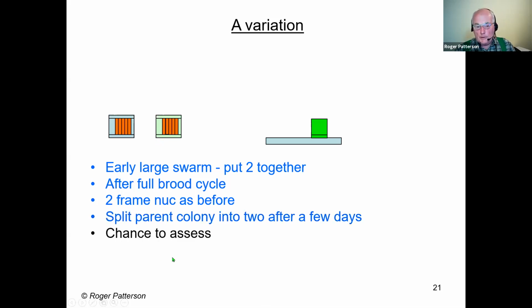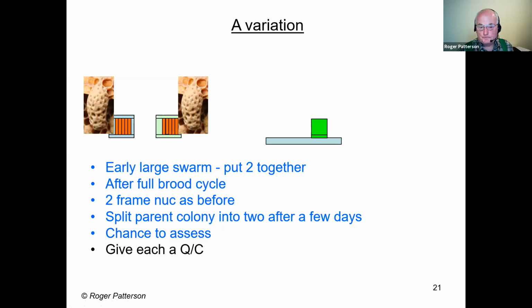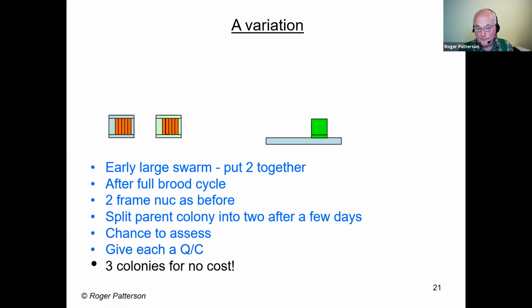What it does is it gives you a week or a little bit more, a couple of weeks, perhaps 3 weeks, in which to assess it. If it looks better than anything you've got, then perhaps you use the queen. If not, just give her the boot treatment and then put in queen cells in each one of those. So give each one a queen cell. Right, so what you've got then is 3 colonies at no cost, all with hopefully good queens that you've reared yourself. It's come from your own stock.